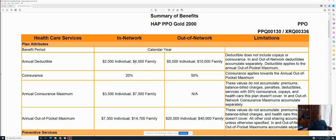It does say $4,000 for a family, but keep in mind that the way these plans are set up, if one person reaches the $2,000 in the family, that person's done. If any combination reaches $4,000, the whole family's done. But it should be noted that if one person is having a surgery or something, they don't have to pay the full $4,000, they only have to pay the $2,000.